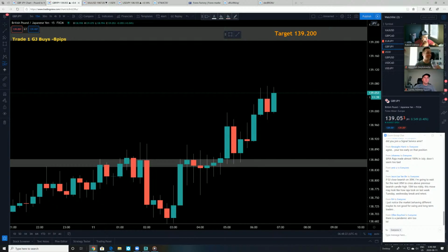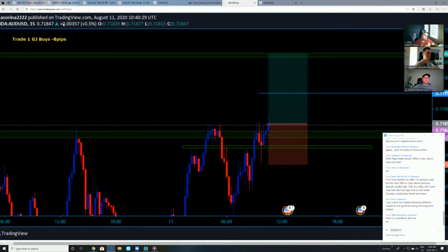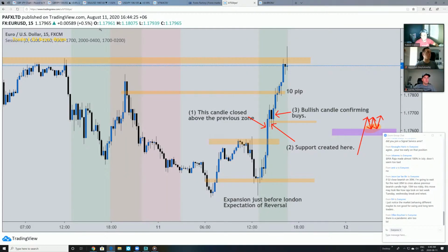All right, let's take a look at this chart over here. Ooh, too bright. So bright, man. This candle closed above the previous zone. Okay, support created over here. Bullish candle. Oh, this was the same trade I took last week. Something like this. Took 10 pips, came up over here, and I think it's a pretty good trade on Euro USD. Bullish candle confirmations.